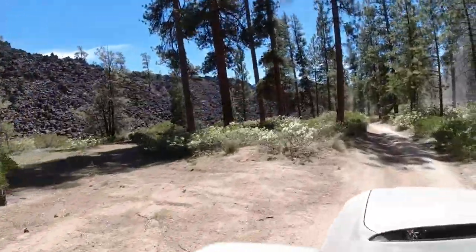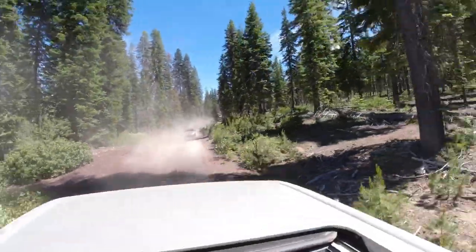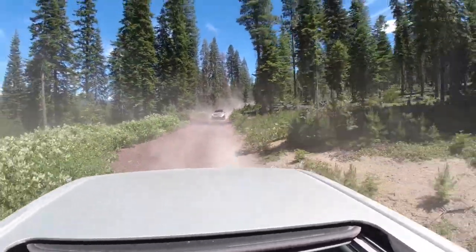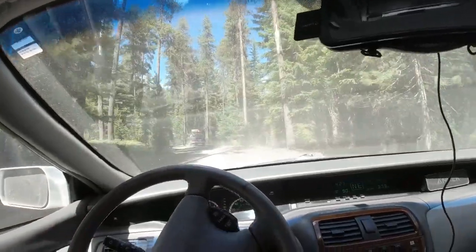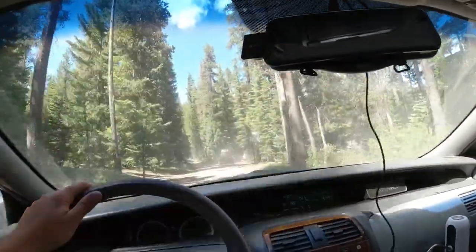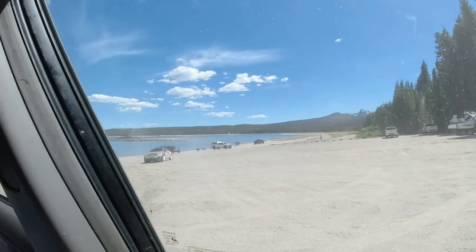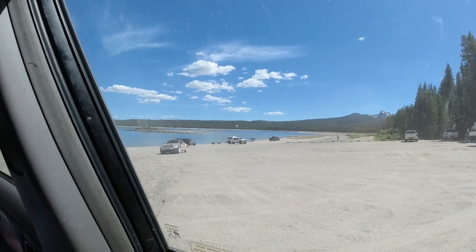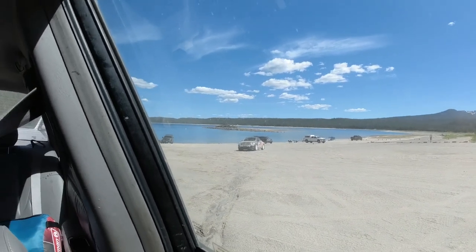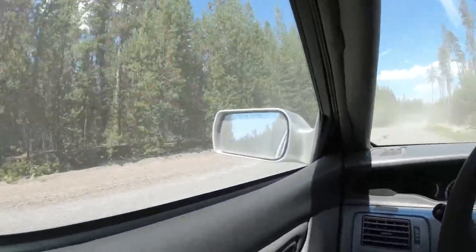Have a lot of ground to cover, so it's time to get back on the road. The whole time we were planning this trip, there's one section of road that was making me nervous, and that's this section that we saw on an episode of Dirt Every Day.